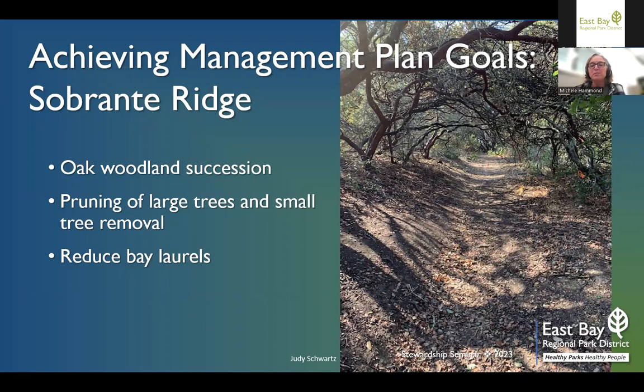The volunteers had already been working with park staff along the Manzanita Loop Trail and had noticed that younger pallids seemed to be revived where they pruned back an oak tree above it, opening up the canopy for more light. In the photo, you can see the sunlight in this area along Manzanita Loop Trail after park staff followed up this volunteer effort and pruned back large oak trees, as well as removing small oaks and bays.